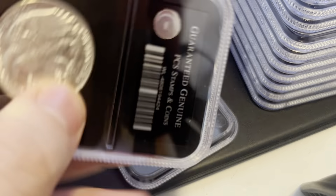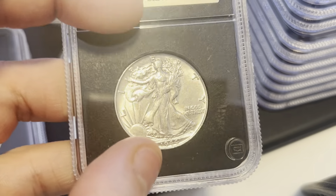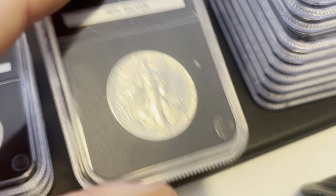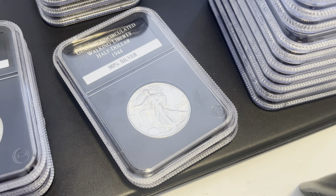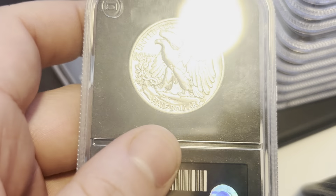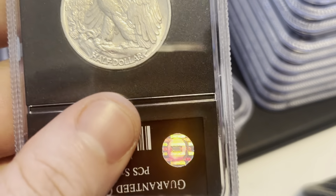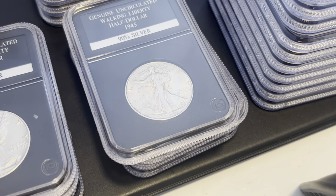Again, is this? I think that's about uncirculated myself. This side is better than this side. It's not a video critiquing the grades. I just like to call it how I see it. I think that's borderline. I'd say this is not uncirculated either. Definitely not uncirculated. You know. Again. So out of these, I think it's half and half myself.